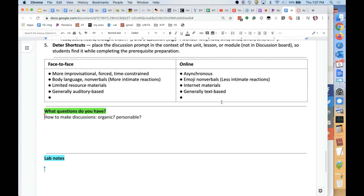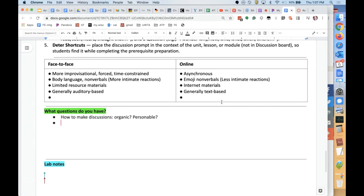Sarah? Yep, I'm in the Department of French and Italian also. I'm not teaching anything right now, but I am very interested in online or blended things, and discussions are definitely interesting to me because of the lack of face-to-face, reconceptualizing interpersonal relationships through a discussion board. So I'm just going to glean general information about that.